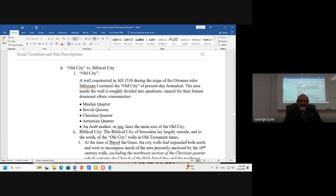It's older than our country, but not old by biblical standards. So during the reign of the Ottoman ruler Suleiman I, that's the present-day Jerusalem, the area inside the wall is roughly divided into quadrants named for their former dominant ethnic communities. There's a Muslim quarter, a Jewish quarter, a Christian quarter, and an Armenian quarter. Armenians are also Christian, so there are two Christian quarters. The so-called Christian quarter is pretty much Roman Catholic. The Armenian is more Eastern Orthodox, Armenian Orthodox Christian.